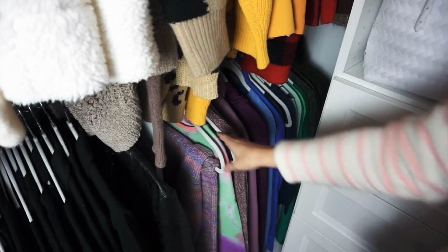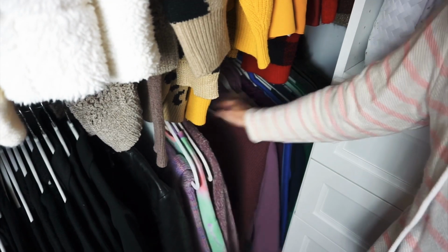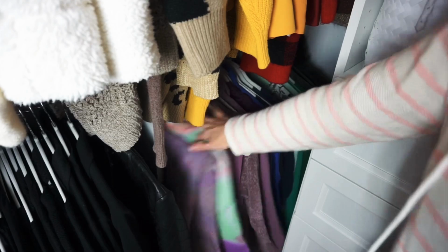Down below, I do like anything kind of in the purple, blue, or green family. So I have a couple of tops that are in that family, and then I move into the blues and the greens. So that is specifically what works for me as far as how I set up my tops with the colors. Just makes the most sense.